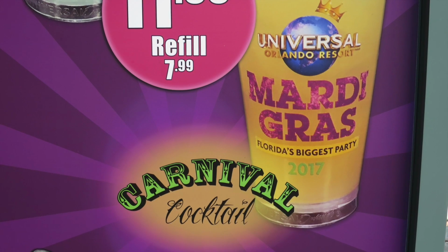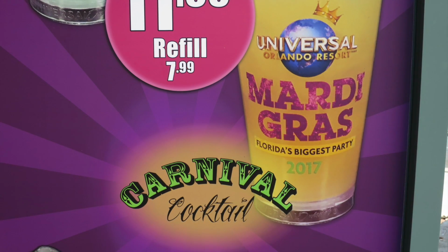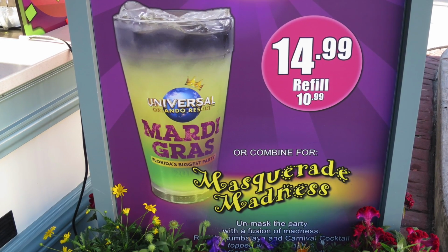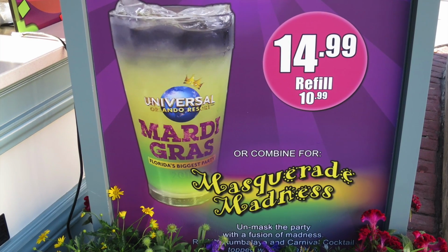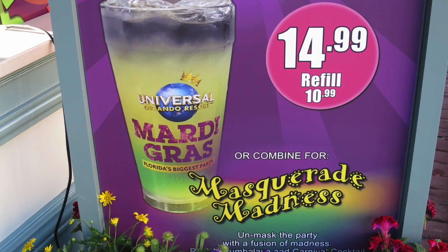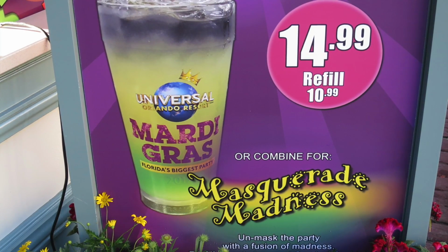There's 3 of them to choose from for the Mardi Gras event, and there actually might be more than 3, but they do advertise it here, and it's really cool. They look delicious, that's for sure. But I love this area of the park. It's really nice, and it does get full, of course, in the evening when the events are going on.